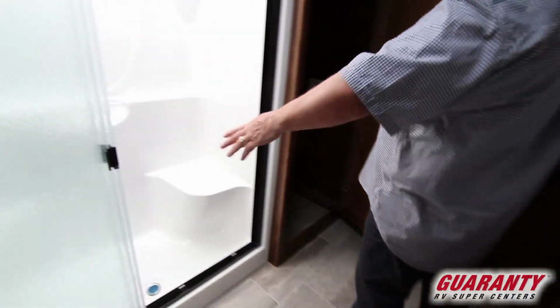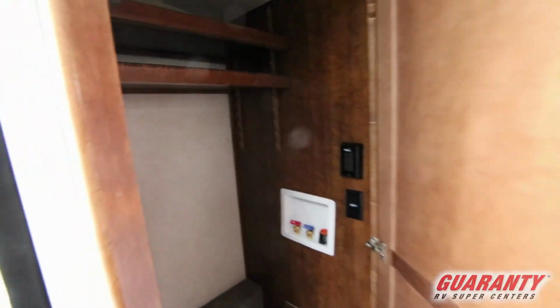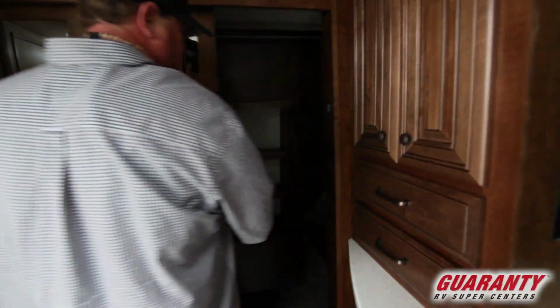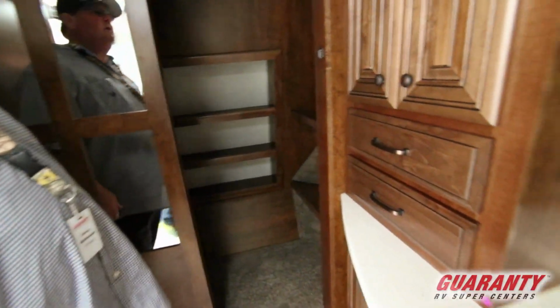You got your great big double shower. Big spot for a washer dryer here, or hanging clothes there. And then you got the big front closet there, cloak closet to hang all your clothes. Both sides open up, so it opens up for both sides. Nice.